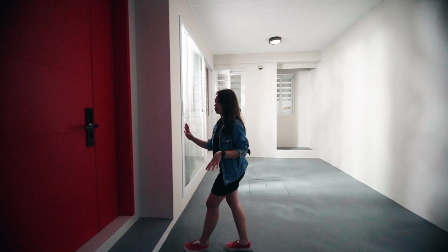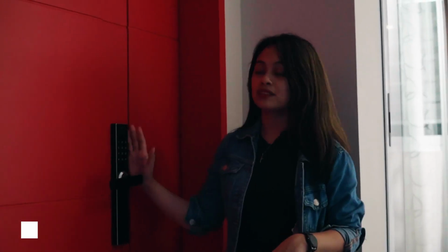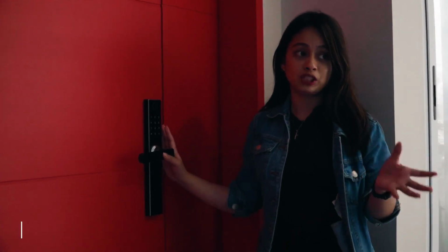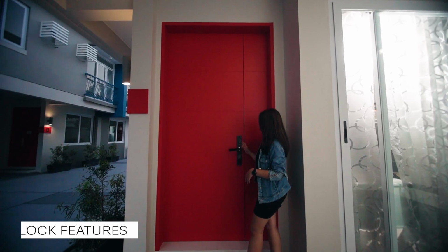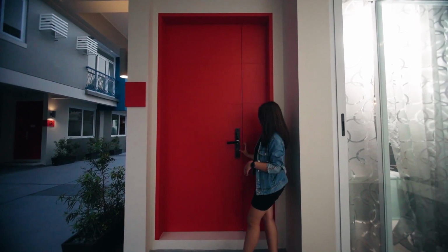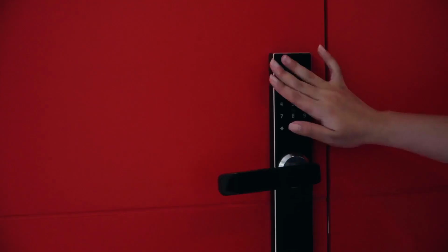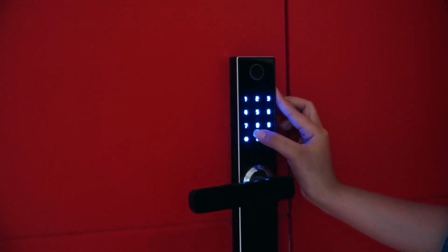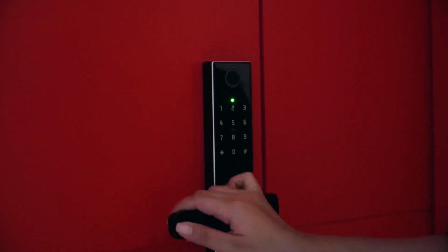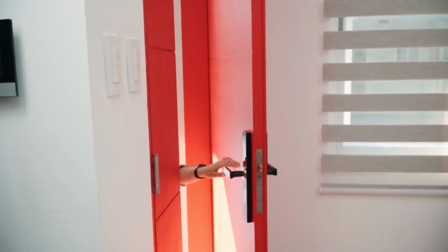Now, we actually have here our customized wide main door, which has 3 different lock features. So we have here for the fingerprint, and then you can also encode your PIN here, and at the same time, we have here the key. I'll just demo lang din yung when it comes with the PIN code. So you just have to tap this one, and then enter your PIN like this. There, and then the door will open.